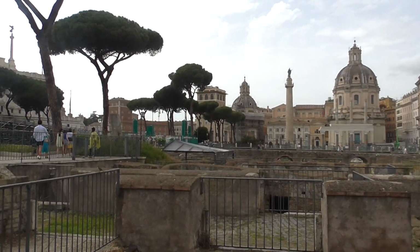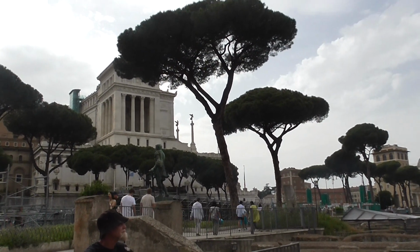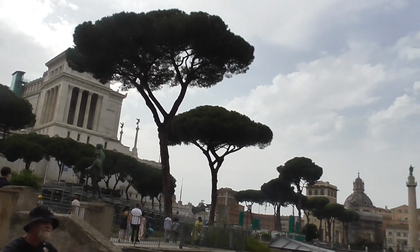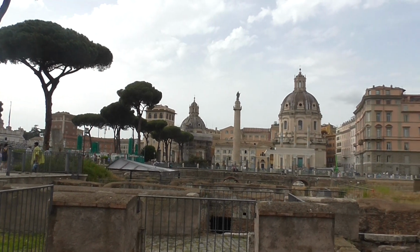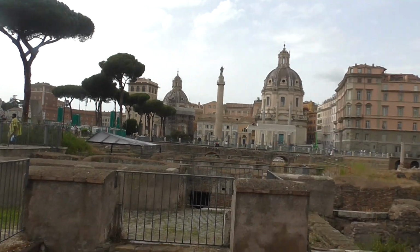I can show you a little bit more on this side now. So back there is a huge white building, some kind of palace. And then there's all those domed roof buildings of churches. One of them, that one there actually, I'll just zoom right in on it now, and you know which one I'm talking about. That one.